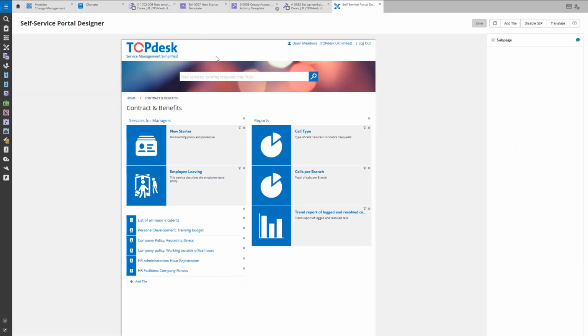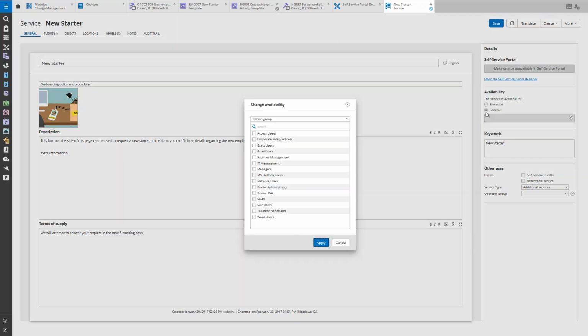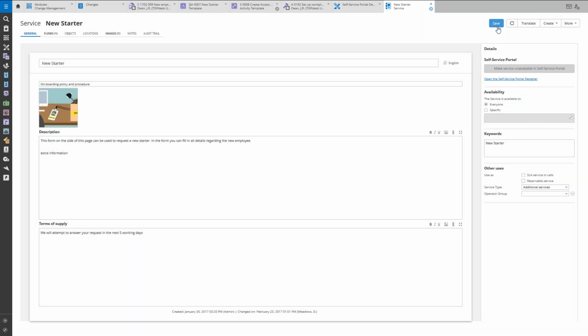So in here, one of the things I really like about this portal designer is that basically what you see is what you get. So in this case, on this particular tile of contract and benefits, we've added a service. And within the service, we've added a description of the service. So we can here put extra information. We can also make it available to everyone or only to a specific person, group or branch. So in this case, if we only allow managers to be requesters of a new starter service, then we can make the service available only to the manager. Also, in this case, we can add keywords. So that is from the self-service portal. If I'm searching for this particular template, I could just type in new starter and this service would be part of the options.